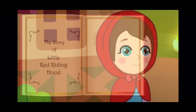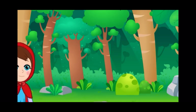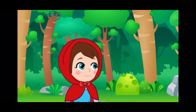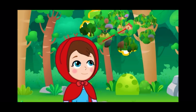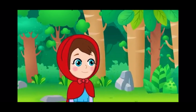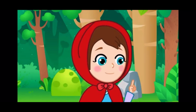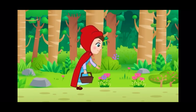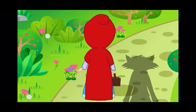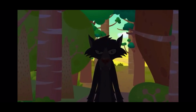This is the story of Little Red Riding Hood. Little Red Riding Hood left her mum's house and entered the forest. She knew the way to Grandma's. She went there all the time. Oh, some nice flowers. Grandma would love those. Oh no. A wolf.